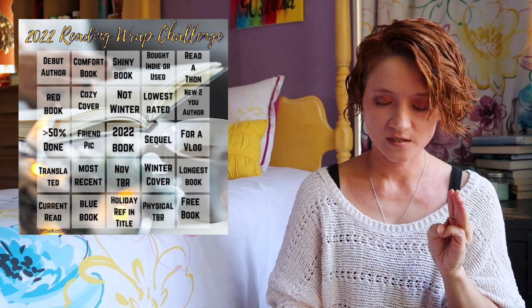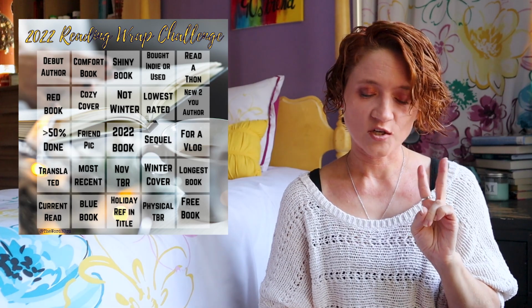Going into row 3, the prompts for that are read a book that you are over 50% done with, read a book that your friend has picked out, read a 2022 release, read a sequel, and read a book for a vlog.